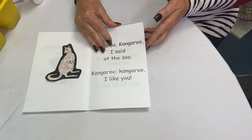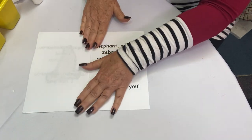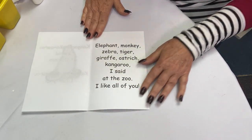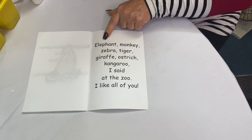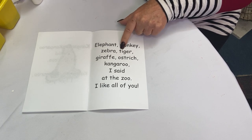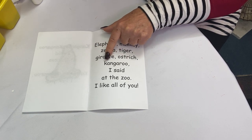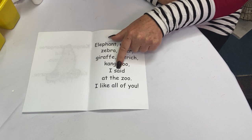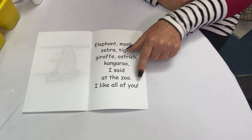Now that we're out of animals, whoa, we have more words. What are they going to say? Oh, we get to read all of the animals' names. Elephant, monkey, zebra, tiger, giraffe, ostrich, kangaroo, I said at the zoo. I like all of you.